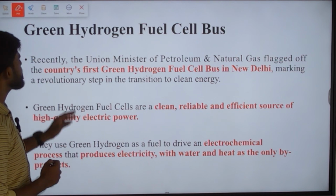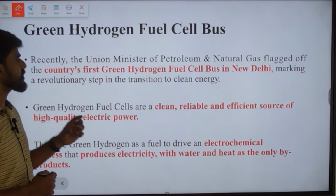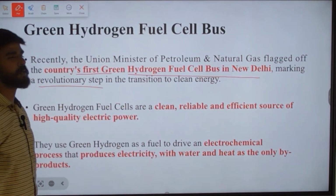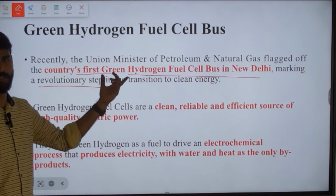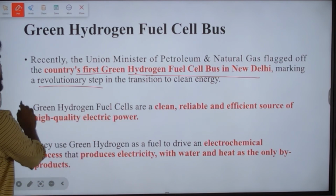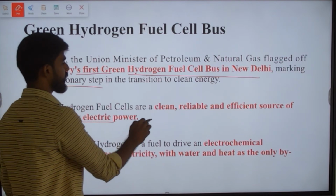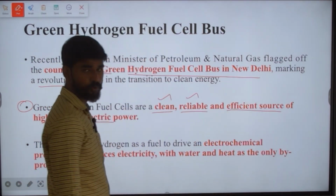First thing is, recently the Union Minister of Petroleum and Natural Gas flagged off the country's first green hydrogen fuel cell bus. Where? In New Delhi. Okay, and this marks a revolutionary step in the transition to clean energy because we are using green hydrogen, which means it has been sourced from renewable resources. Next, green hydrogen fuel cells are a clean, reliable and efficient source of high quality electric power. So they are clean, which means no greenhouse gases, and they are reliable and efficient also.